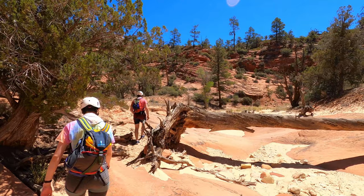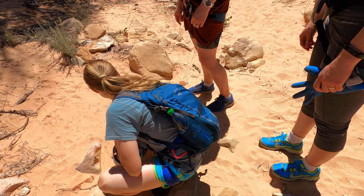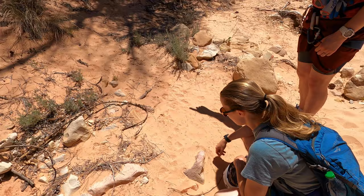One, two, three, four, pad, and one, two, three, and there's toes. A rabbit as well? Something it's chasing, smaller. Definitely, because there's little small ones too. Definitely dinosaur. Alright, so here's the second set of narrows, maybe.